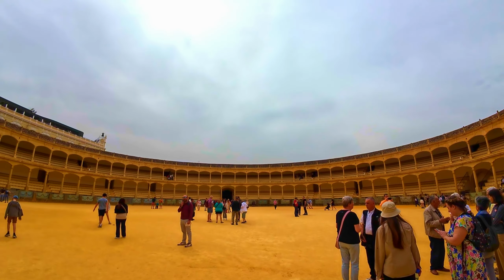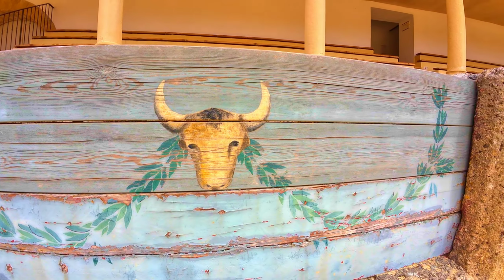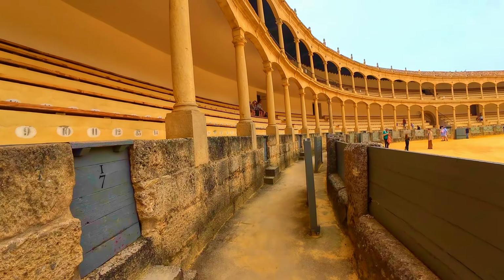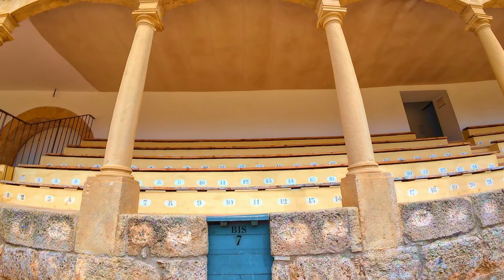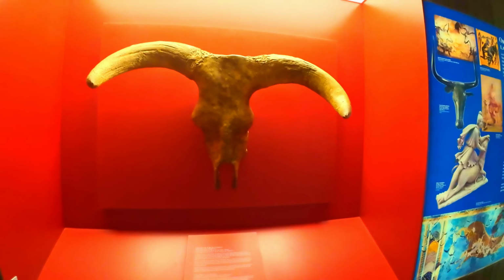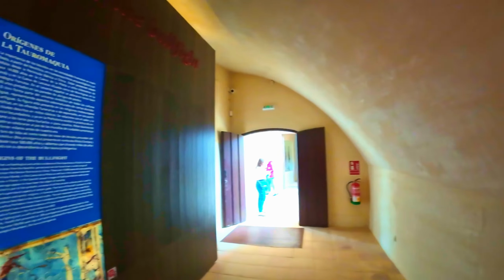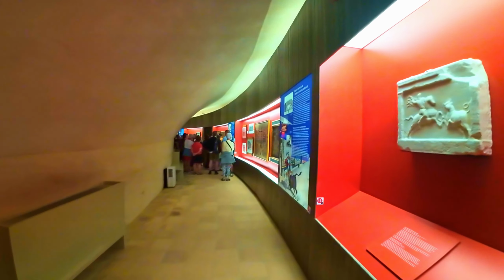The bullring is 66 meters in diameter and features a double row of 136 Tuscan columns, creating a stunning circular two-tiered gallery where spectators watch the fight. Unlike many Spanish bullrings, Ronda's is entirely made of stone, giving it an elegant and historic feel. The bullring also houses a museum which showcases the history of bullfighting, traditional costumes, and weapons used by famous matadors.